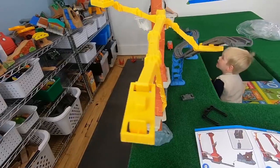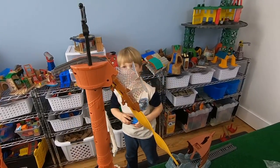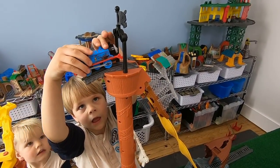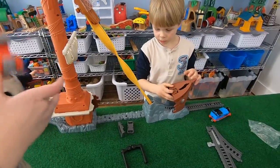Why, Mete! Mete! I found the treasure already! Treasure! Test it out, see if it works. Let's try with the train. Woo! Cool! That's so awesome!